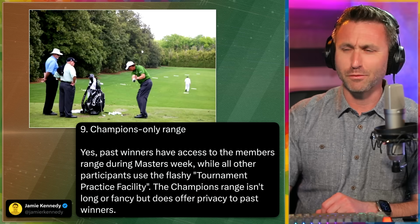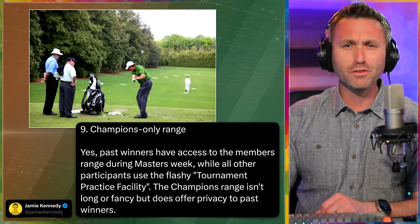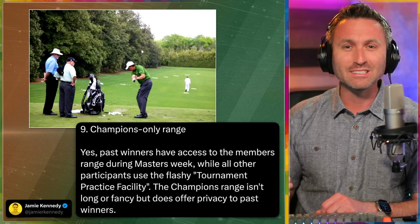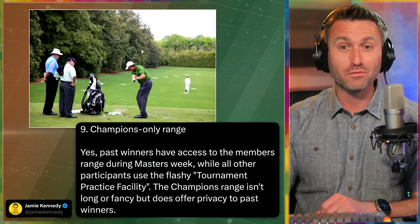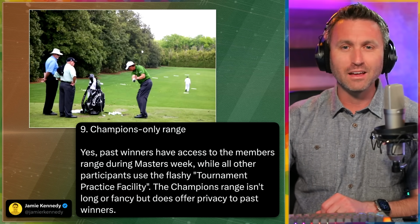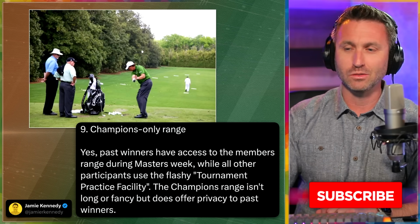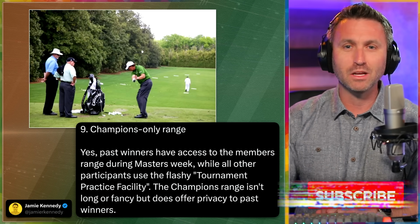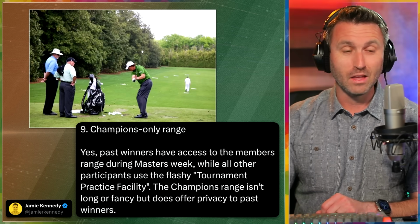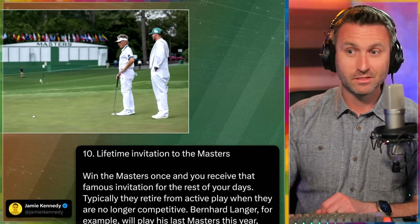And it's almost like, if you're Phil Mickelson or whoever, you kind of want to go out there and take a few hacks. Just because you can, right? Privacy is nice. In fact, privacy is probably valued during this week. But just when you want to get away, just because you can do it, it feels like you definitely should take advantage of this going back to Augusta. You get access to the Champions Only range, and think about how unique that is for any golf club, any golf course to have a Champions Only range like that.